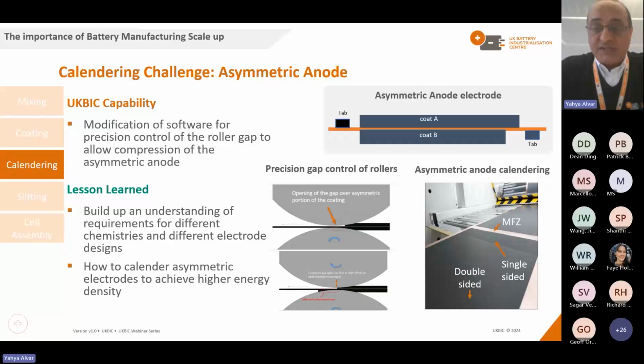The challenge here is about the calendaring. How do we calendar those mass-free zones on side B? A part of the foil is coated on both sides, and a part of the foil is coated on just one single side. And then we also have mass-free zones between different patches. The lesson that we learned was about how we need to set up our calendaring machine.